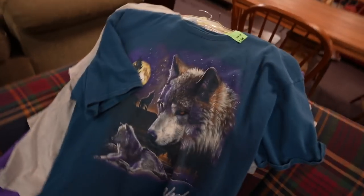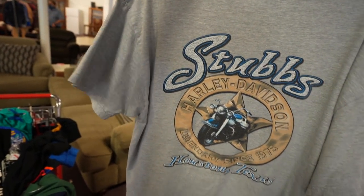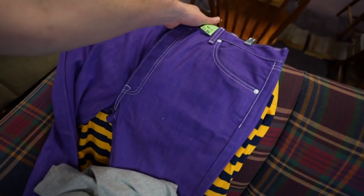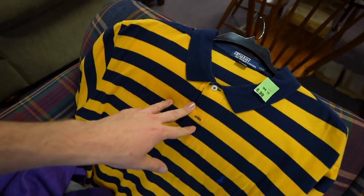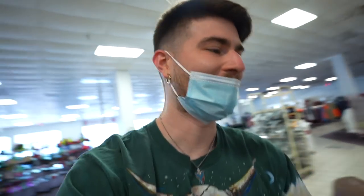Okay guys, so now I finally am on my couch to display the rest of the finds. And look at this couch, dude. It's plaid, it's 90s, it's crispy, but check out the crispy finds as well. Dude, you have the Butamus Alaskan Wolf Tee. Bruh, Harley Davidson Stubbs t-shirt right here. So nice. Kalamazoo College, what a name. Purple Codeine Dream color scheme, huh? 501 Levi's jeans, and then the polo in the bumblebee color scheme for only $3.50. Come on, man, hit me.